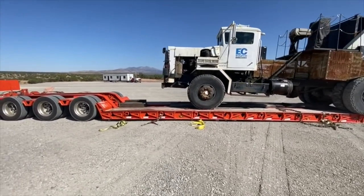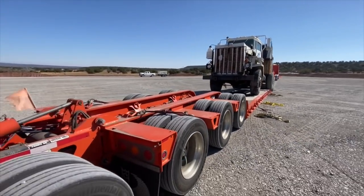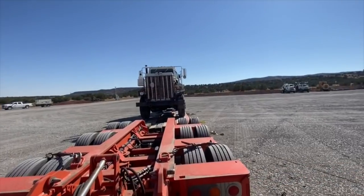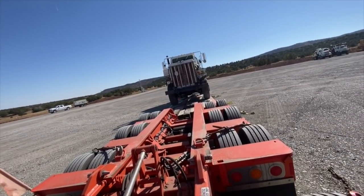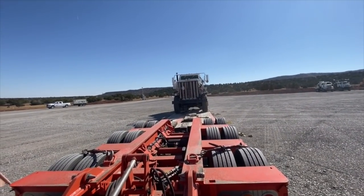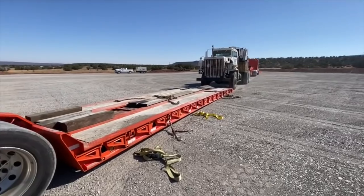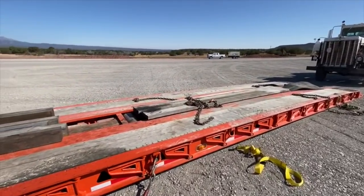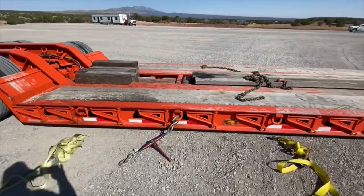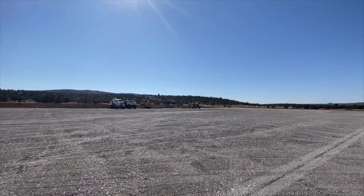Let me give him some guidance here. That's it, guys. We're gonna go get a truck wash. You can see it had a transfer case oil leak. Some diesel fuel leaking out on the frame rail of the trailer there. We'll take care of that. So this is where we are. Mountainair, New Mexico.